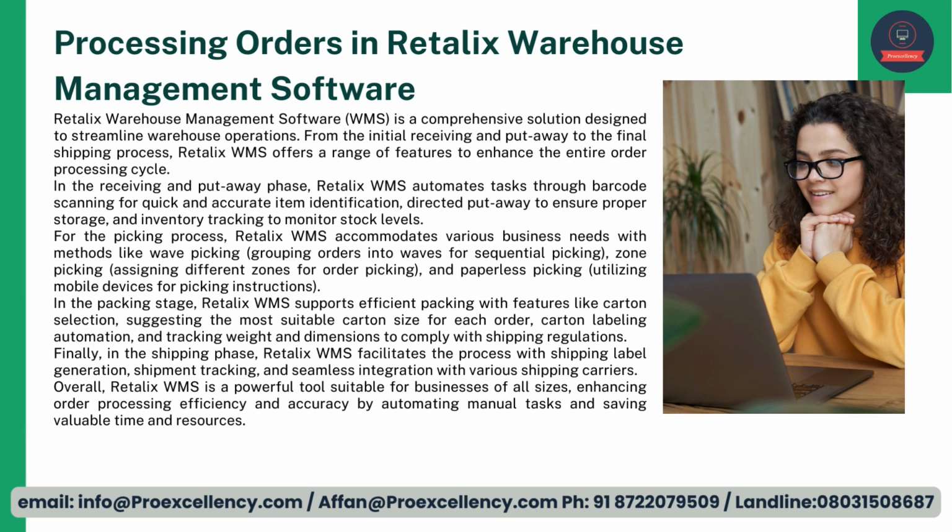In the packing stage, Retalix WMS supports efficient packing with features like carton selection, suggesting the most suitable carton size for each order, carton labeling automation, and tracking weight and dimensions to comply with shipping regulations. Finally, in the shipping phase, Retalix WMS facilitates the process with shipping label generation, shipment tracking, and seamless integration with various shipping carriers. Overall, Retalix WMS is a powerful tool suitable for businesses of all sizes, enhancing order processing efficiency and accuracy by automating manual tasks and saving valuable time and resources.